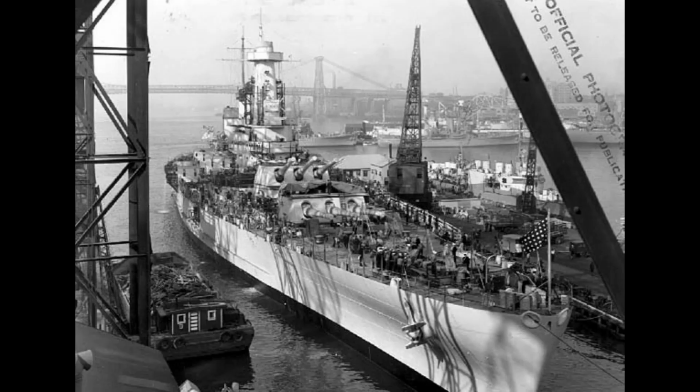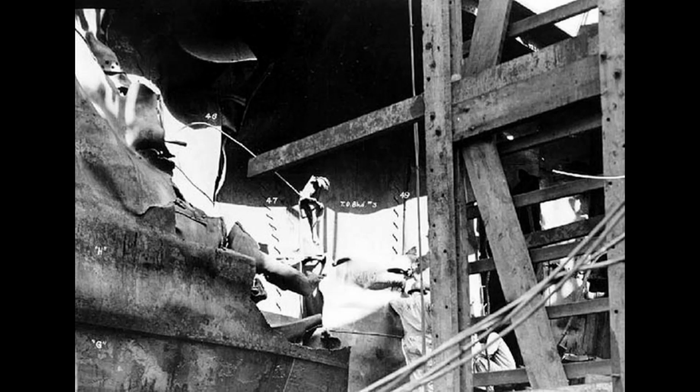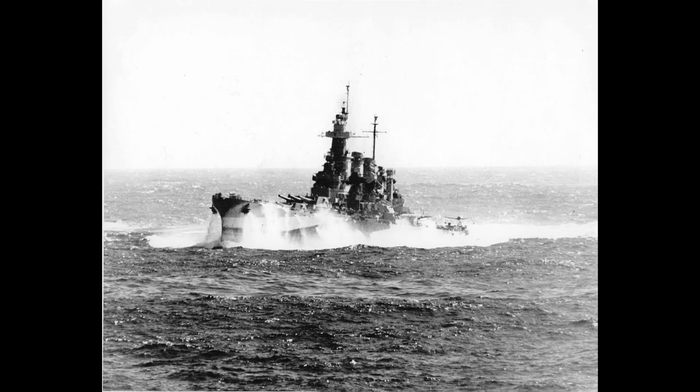North Carolina spent most of her time as a carrier escort and would cover the invasion of Guadalcanal. She took part in the Battle of the Eastern Solomons, getting attacked by D-3A dive bombers, but shot them all down and escaped undamaged. A torpedo from the submarine I-19 hit the ship, causing significant damage. The torpedo was part of the same salvo which sank the carrier Wasp and damaged the destroyer O'Brien. The destroyer later sank.